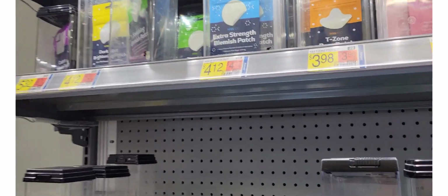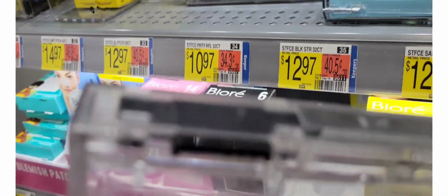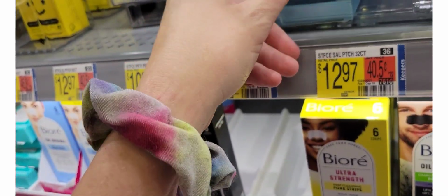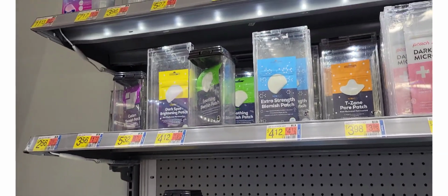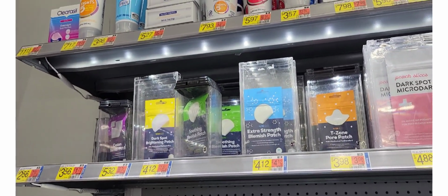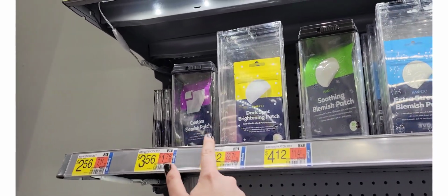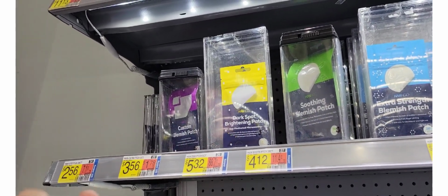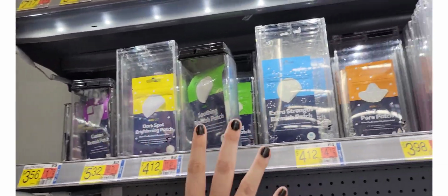Yeah, look what Walmart done. They locked up all the pimple patches. They put the little pimple patches in these little lock boxes. So you gotta take it up to the front and have an associate open the box for you when you check out. You got different kinds over here. They got custom ones that you cut to what you want. These are for dark spots. These are soothing, which has like aloe vera in it. Extra strength.